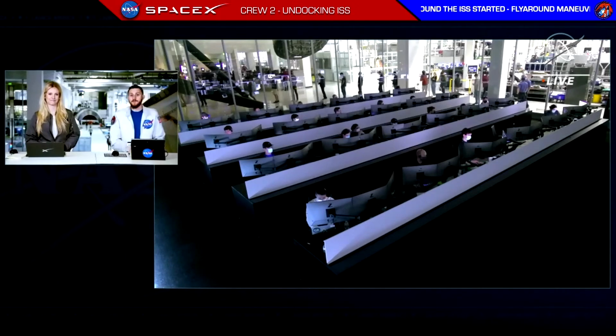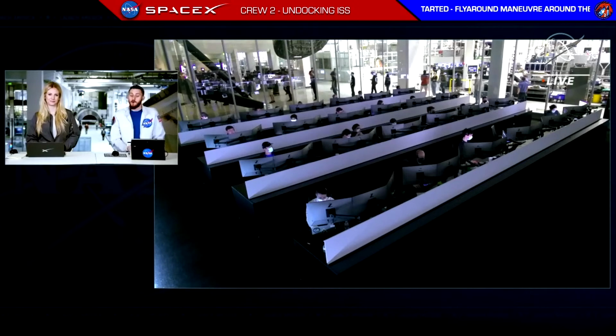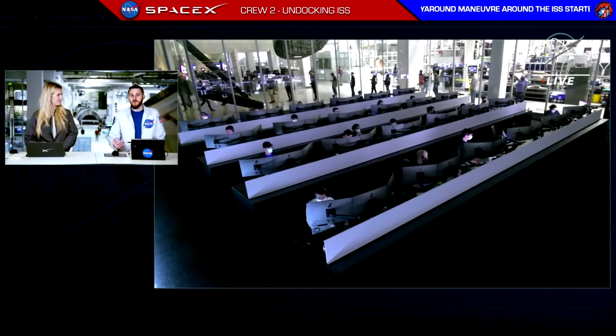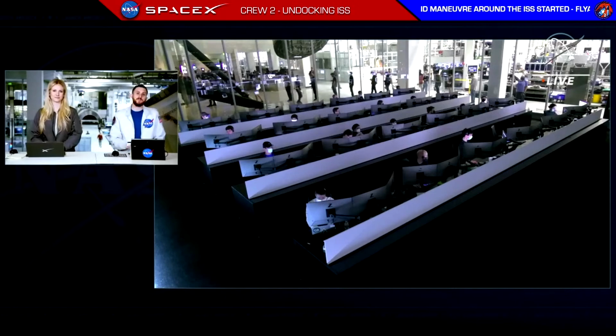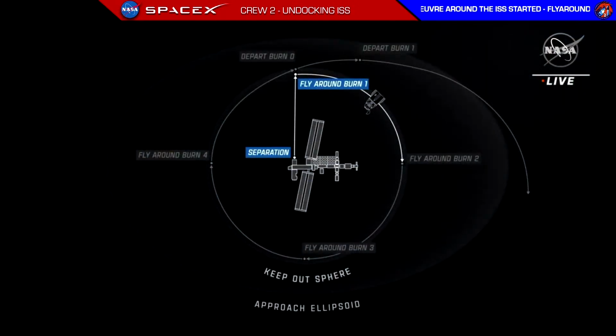We'll be here for quite some time as we break out from the keep out sphere and the approach ellipsoid and start making some of those calculated burns. There are 4 burns to bring us home. The first 2 happen pretty shortly after the fly around maneuver. There's no holding. It's just the fly around happens around the space station, and then if they get the go, they'll execute the depart burn 0.